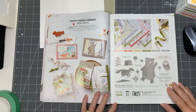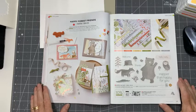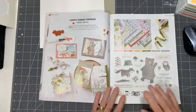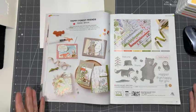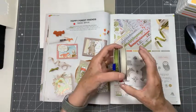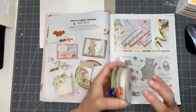I hope you're as excited as I am to be playing with Happy Forest Friends. I just got this delivery the other day, so I'm kind of winging it here. Not entirely sure what I'm going to do, but I know it's going to be amazing because I just love this stamp set so much. So I did buy the suite. I often buy suites because in the suite you get a whole bunch of stuff all together in one package. So I've got my paper, the DSP here, which is gorgeous. I'm going to show you that in a minute. I've got my 2 shades of ribbon here. So I've got Sahara Sand and Old Olive, and this is the twill ribbon, so it's very soft and pliable, so it's easy to make bows.